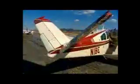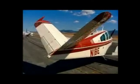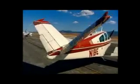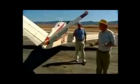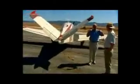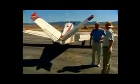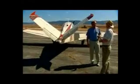Sure. Now, the V-tail. It's the signature of, obviously, the V-tail Bonanza. Yes. How does it work? Well, the original concept, of course, was to cut down on drag. You'd have two surfaces sticking into the wind instead of three. Right. The engineers kind of poo-poo that idea a little bit. I don't know if it's true or not, and don't really care. It just gives it a distinctive, classy look to most people.